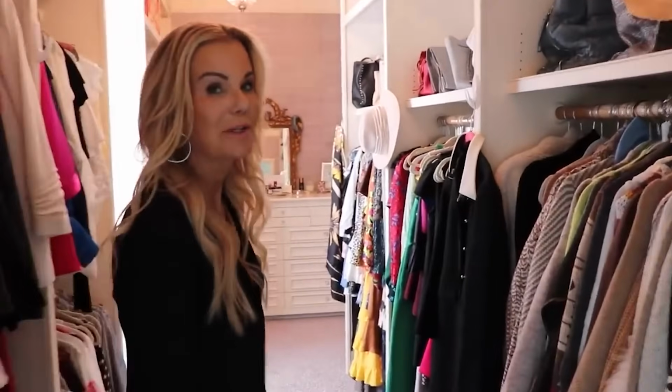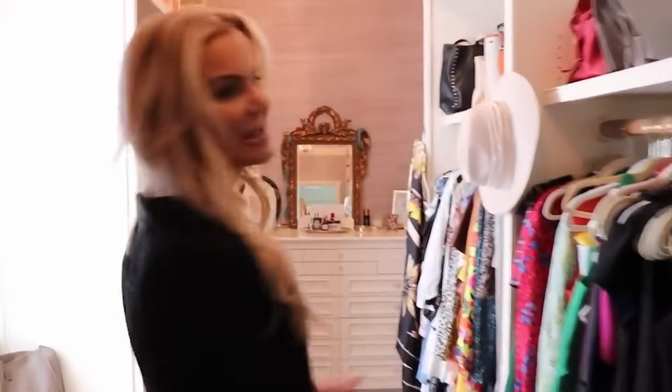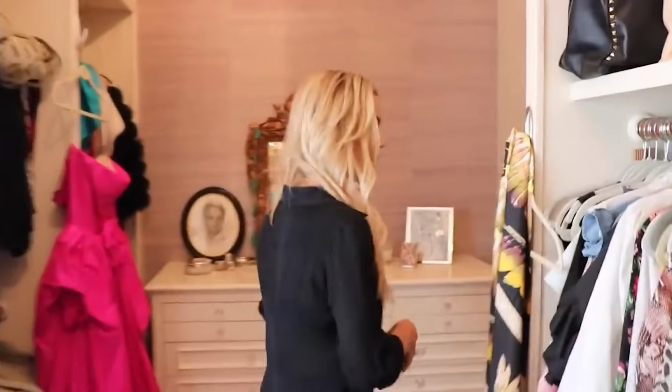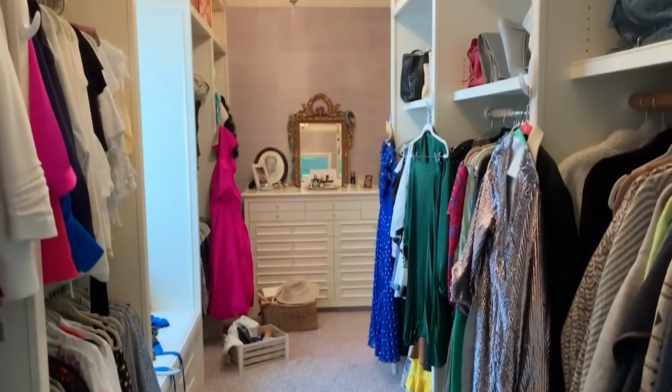I've been buying a lot of clothes lately. And the reason why I love my closet is because it's L-shaped. So when I buy packages, I can bring them around the corner and open them up and nobody can see me. I love my closet. Who doesn't love a good closet?